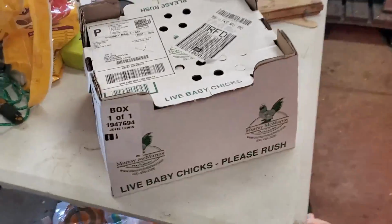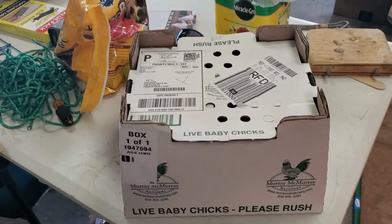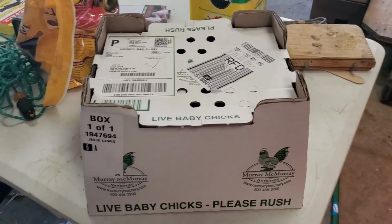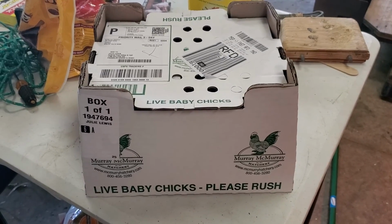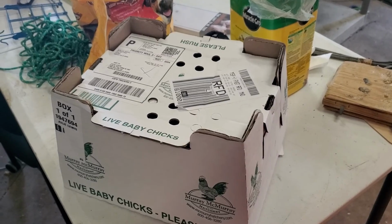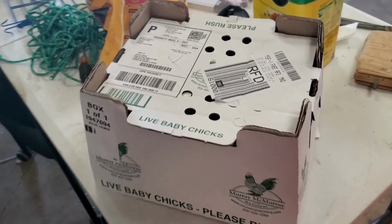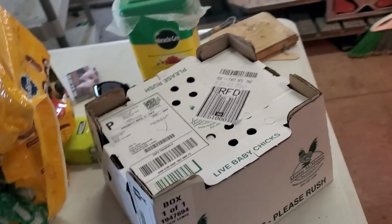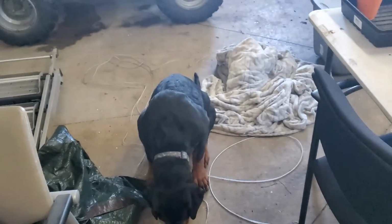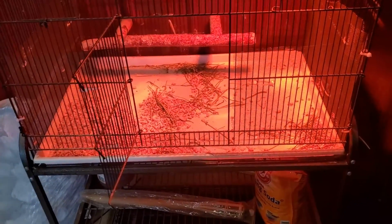Okay, as you guys know, I have lost 9 chickens since I moved here. So these are my replacements. They came in today, my little babies. I'm going to let you take a peek at what it takes to get ready for chicks. Obviously, I have dogs. I have a cat inside, Derek. So this is going to be their first home.